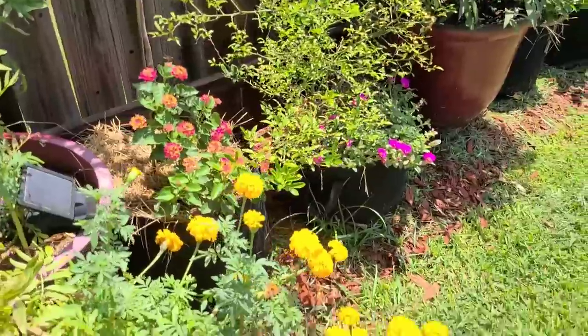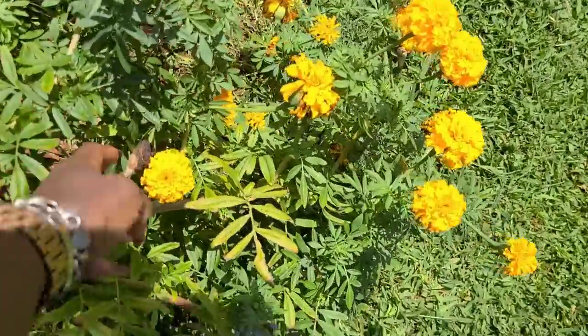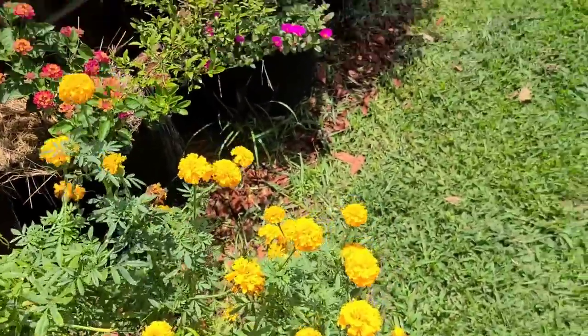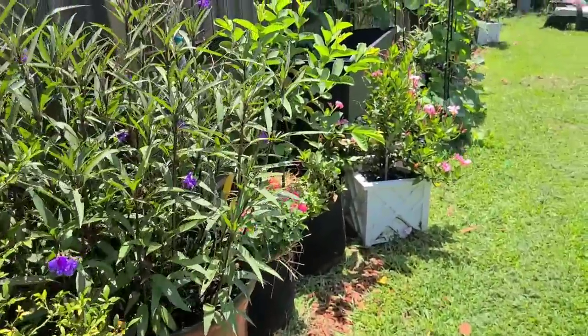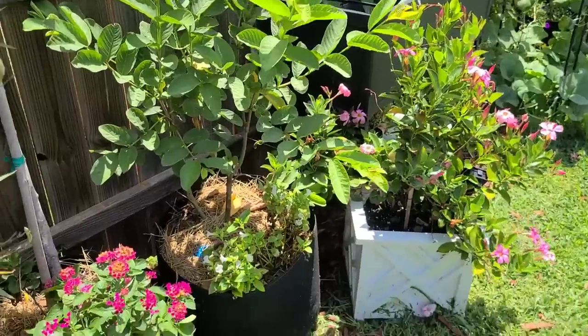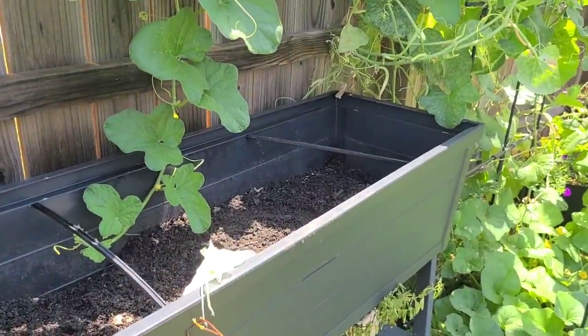So all this has been fed. I haven't taken off all the dead seeds yet of the plants because I'm tired. I'm tired, to be honest. It's hot, and I need to go cool off. So everything's been fed and watered over here. Everything's been taken care of. We added some more dirt in here, some more soil. We need to add some more.